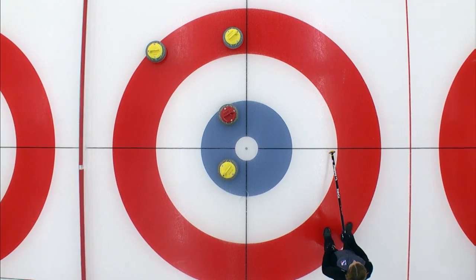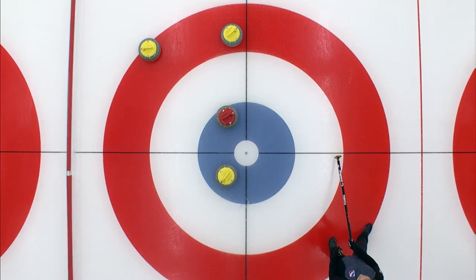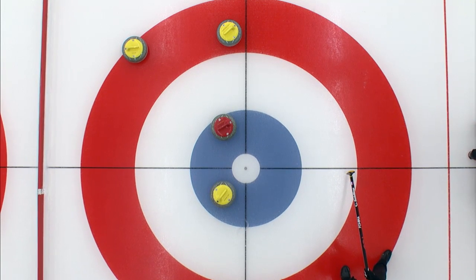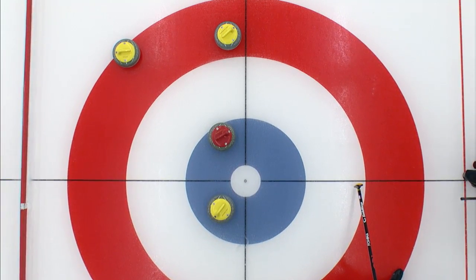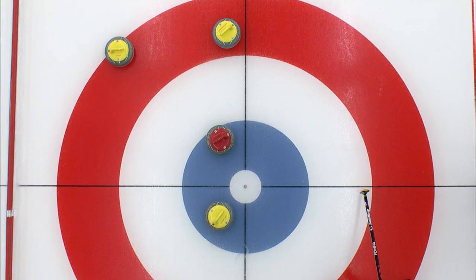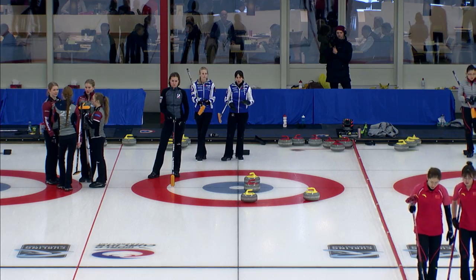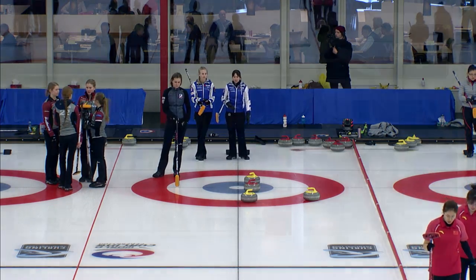But she's certainly under the cosh here. This end has not really gone according to plan at all. And as we move to the conclusion of the fourth end, she's not on the scoreboard. So she really has to be to stand any chance of clawing her way back into this game.